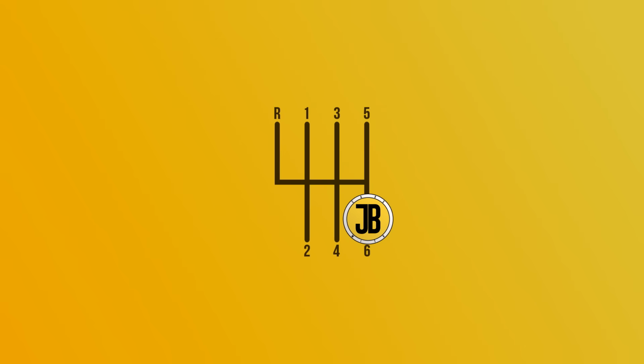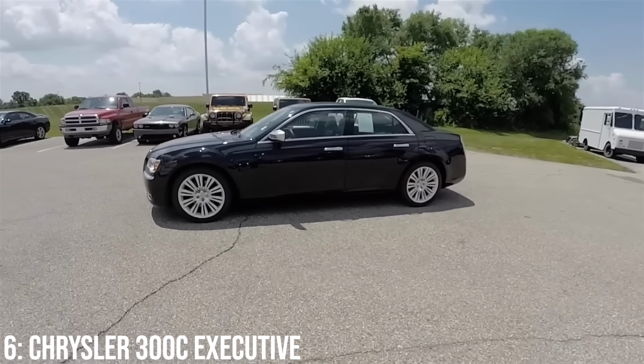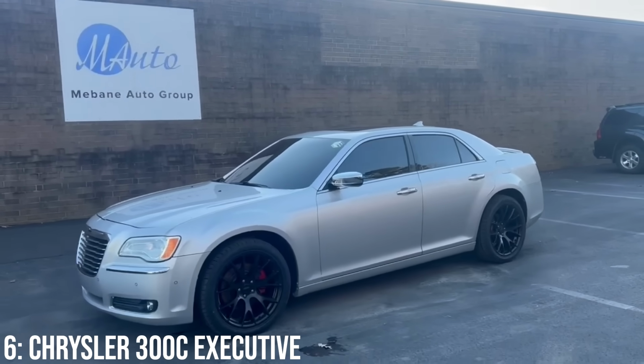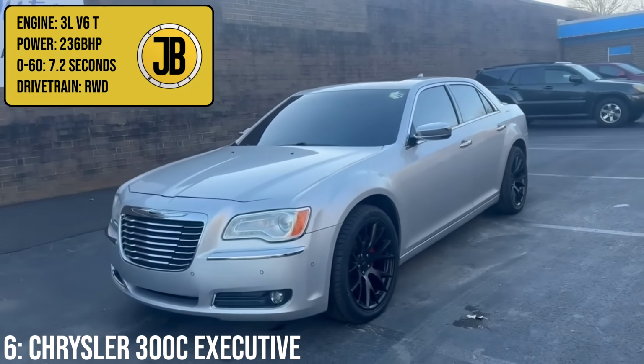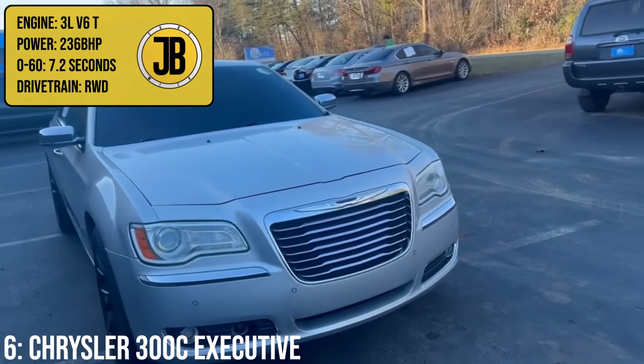I've said it before, the poor man's Bentley, otherwise known as the first gen 300C, was a real hit here in the UK, but it definitely has aged quite a bit over time. It did however get a short run second generation which came with a 3 litre turbocharged V6 block, making 236 brake horsepower and managing 0 to 60 in 7.2 seconds.